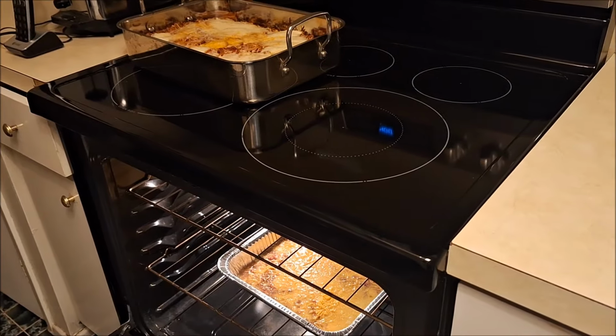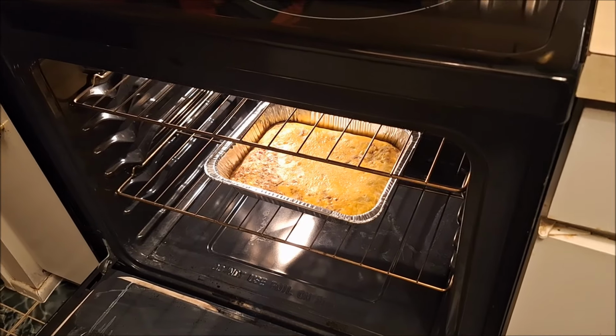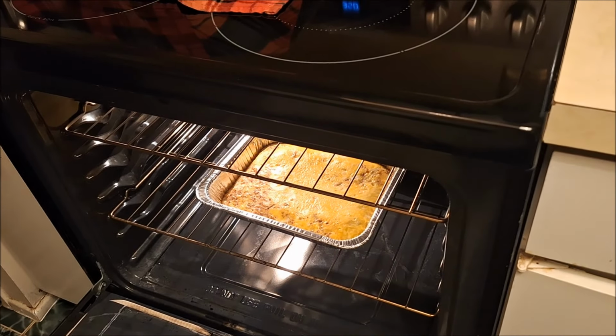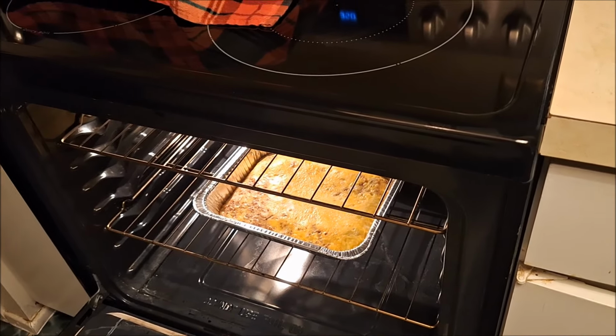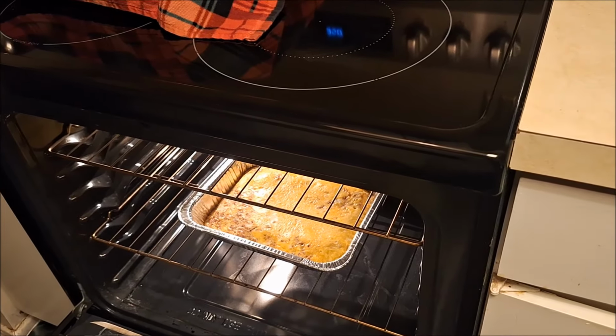Here's the breakfast casserole. It's almost ready to come out of the oven. I don't want to burn it, so I'm watching closely. I'm going to end the video right here, guys, and I'll explain why in a moment.